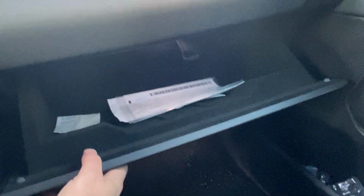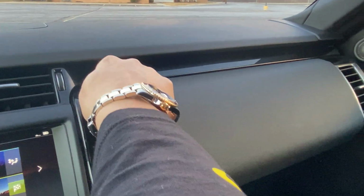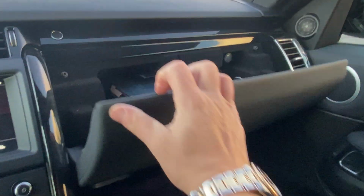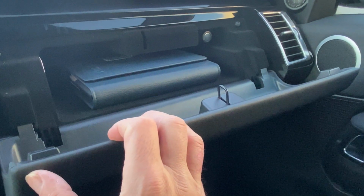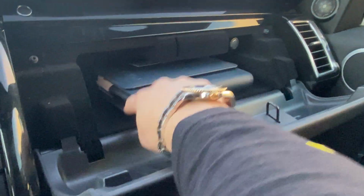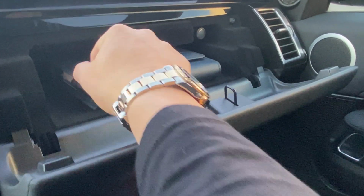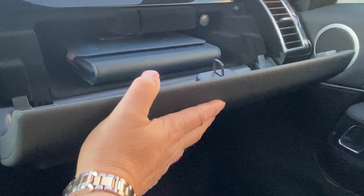We also have a glove compartment here, which holds plenty of stuff. And then we have a cool little thing here. You push this button, that opens this part down here, and that's where you put your Land Rover user manual, along with maybe your registration or some other papers. Don't have much room besides that, but either way, you can always take that out, put it in the house, and then you have that room right there for storage also.